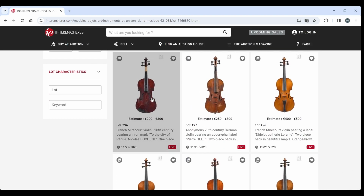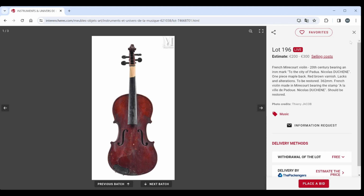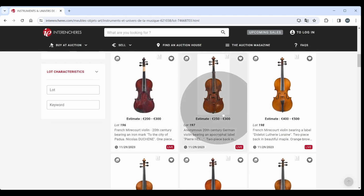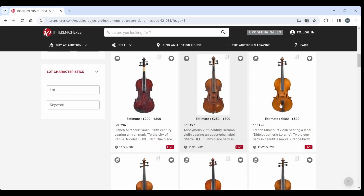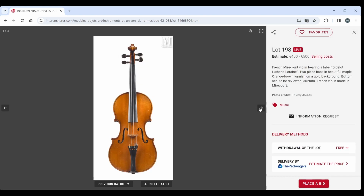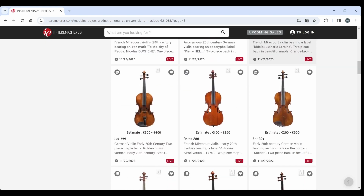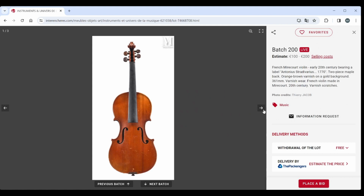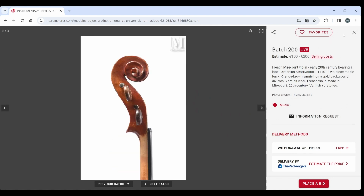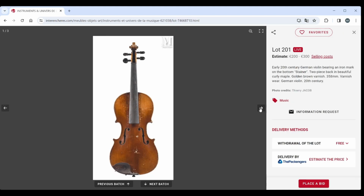French miracle, 20th century. I feel like I'm going to have to start going past all of these. 20th century German. It's in a bit of a funny state with painted on flames, it looks like. French violin. Yes, standard stuff. German violin, early 20th century. French miracle violin, early 20th century. German violin there.